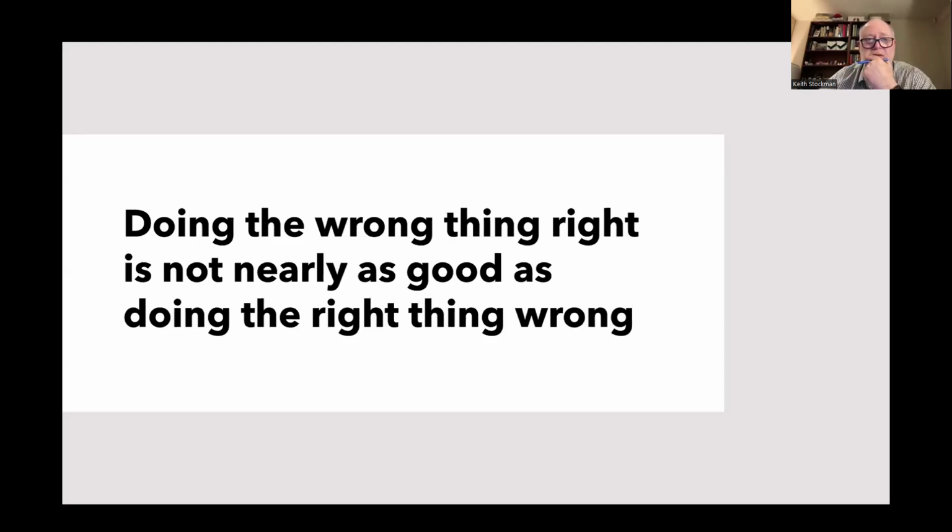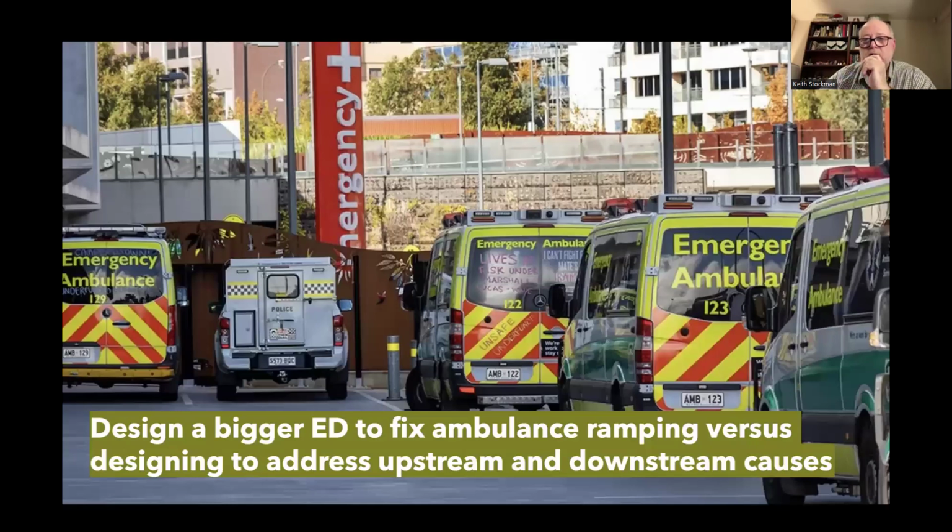Doing the wrong thing right is not nearly as good as doing the right thing wrong. Okay, that's a bit of a tongue twister. Does health do this? Well, yes. We keep talking about building bigger EDs. In fact, we've done lots of it to fix ambulance ramping problems. They're everywhere, not just in Adelaide, everywhere around the world. And the right thing is almost certainly designing upstream, downstream cause interventions. But we did it too late. It still needs to happen. But doing some of that is better than spending every cent on building bigger EDs and so forth. So we've tried to do some of that work.